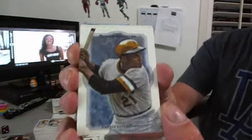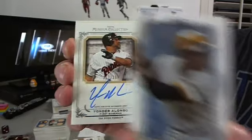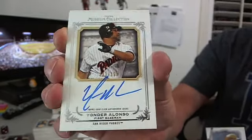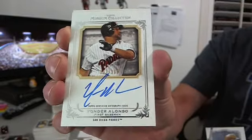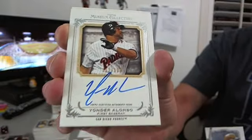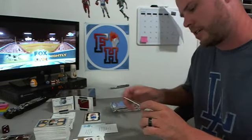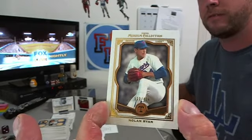Clemente. And Yonder Alonso for the Padres. All right. Yonder Alonso, Pirate, or Padres for G. Luna, 990. Second Padres hit comes in the second to last box. Nolan Ryan to 424, Rangers.